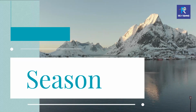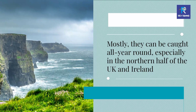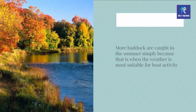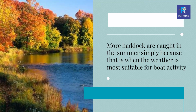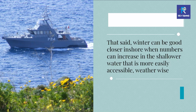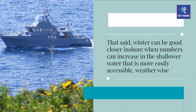Season. Mostly, they can be caught all year round, especially in the northern half of the UK and Ireland. More haddock are caught in the summer simply because that is when the weather is most suitable for boat activity. That said, winter can be good closer inshore when numbers can increase in the shallower water that is more easily accessible, weather-wise.